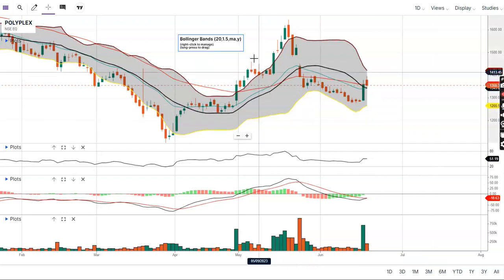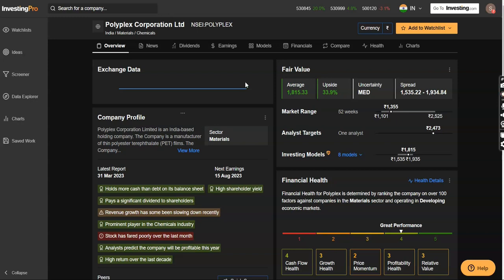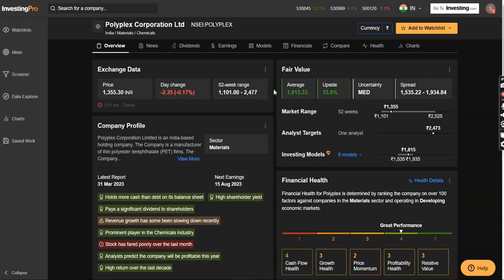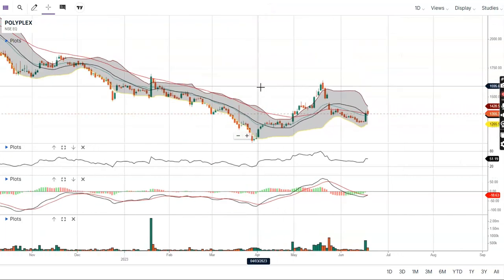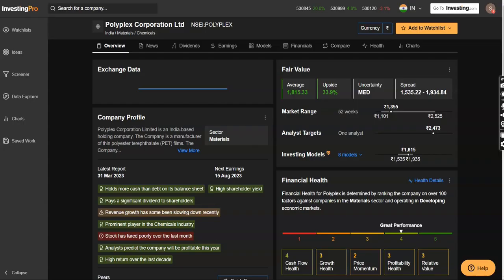So now let's look into the fair value for Polyplex. The fair value for Polyplex is coming out to be 1815. So this leaves a room of 33.9% upside, and the analysts have given a target of 2473 for this stock. The highest that the stock has actually moved to is 2862.